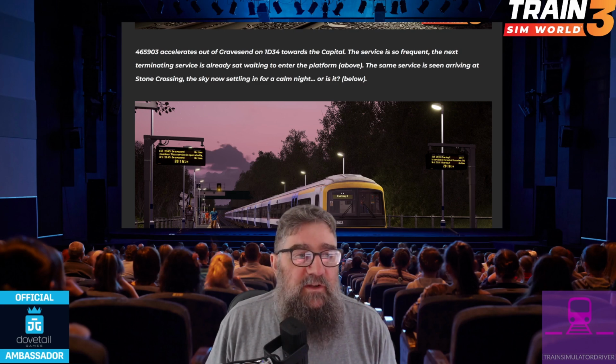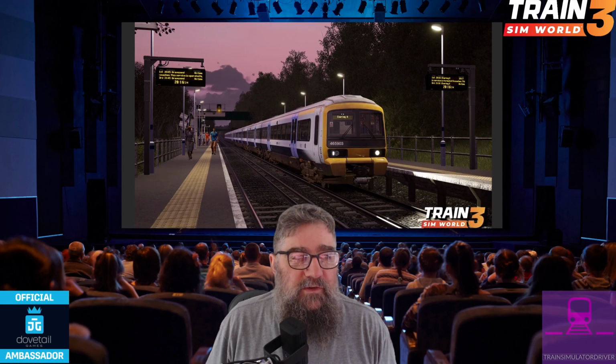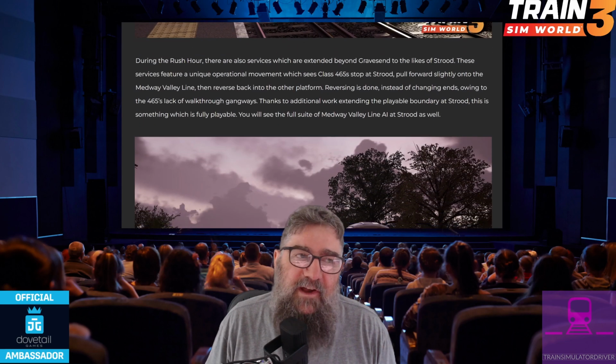The same service is seen arriving at Stone Crossing, the sky now settling in for a calm night. Or is it? More of those cool new sky colours. If nothing else, this makes TSW3 worth it, to be honest with you. Cool skies. Skies sucked, just saying.